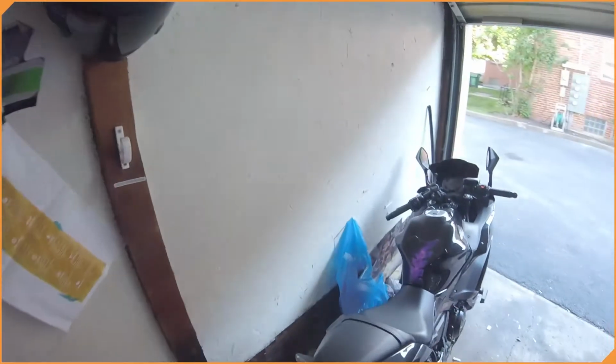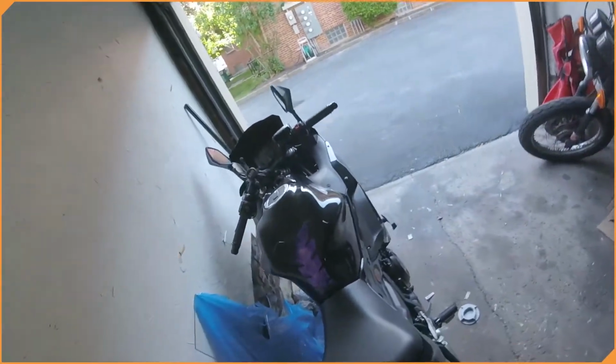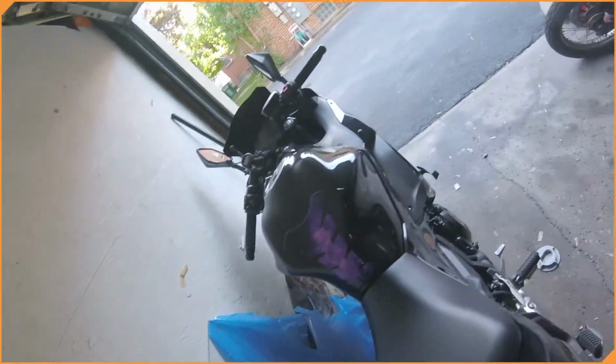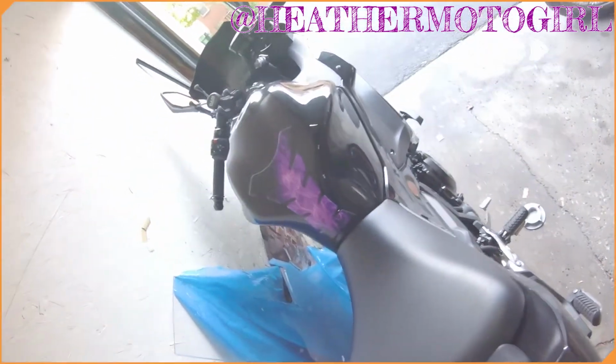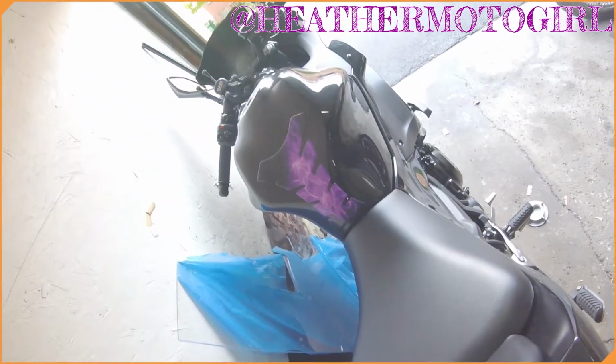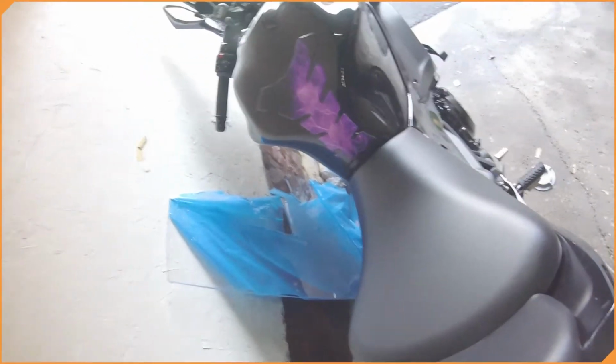So we got LEDs all underneath this thing, and we'll show you some pictures of that, and Heather will have some stuff up on her Instagram, which, if you guys don't know by now, is at Heather Moto Girl on Instagram. So make sure you check her out if you want to see more about her purple and black bike.